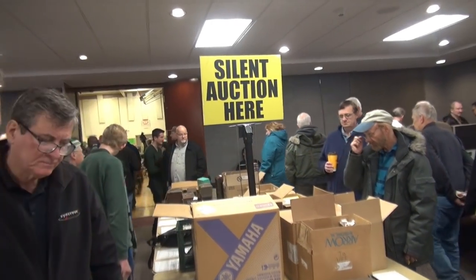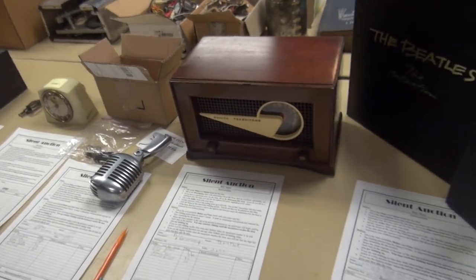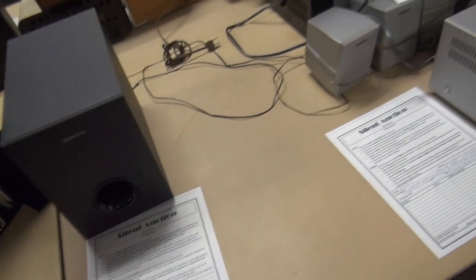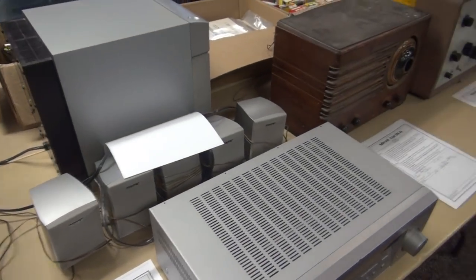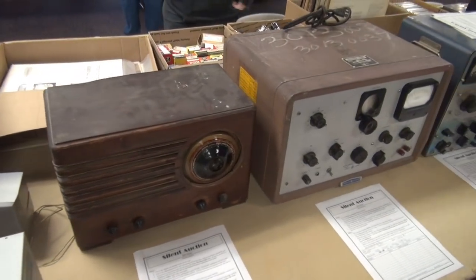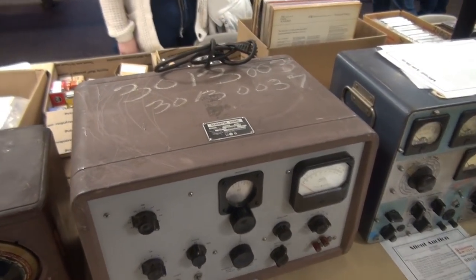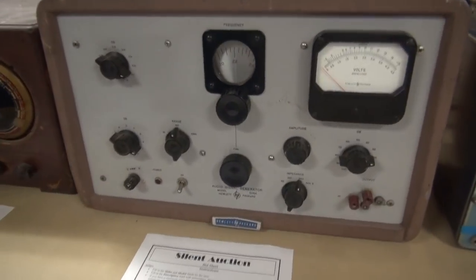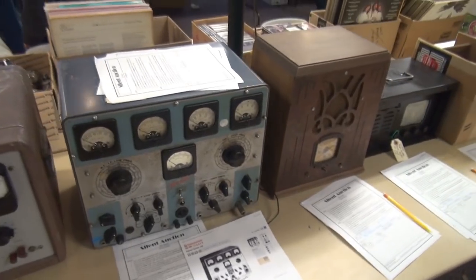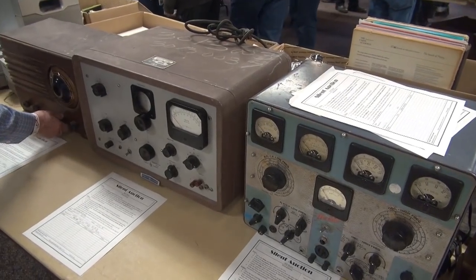All right, so we'll sweep the silent auction items. I guess you just pretty much put your name and a price on the paper, and if you're the high bidder, it's yours. It's kind of strange because whoever you're outbidding could just walk up and say, hey, I've been outbid, I'll bump that up another dollar, but whatever. What do we got here? HP 206. I'm not going to buy any of these HPs, though, because I would hate to ruin that beautiful piece of history.